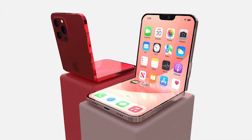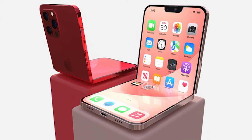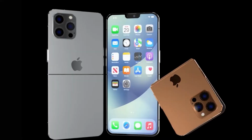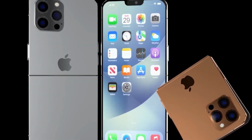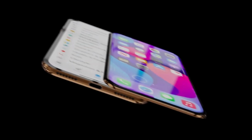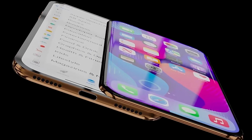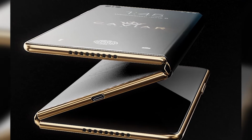As to whether we would have a folding model, at the moment there is no information to corroborate it beyond patents and other clues that indicate that Apple is developing the technology for it. But the safest bet is that it will not arrive with the iPhone 14, but later. It might even come sooner on an iPad.